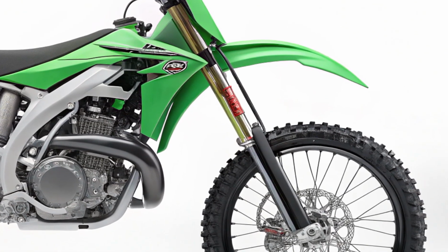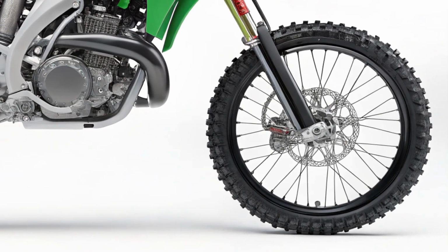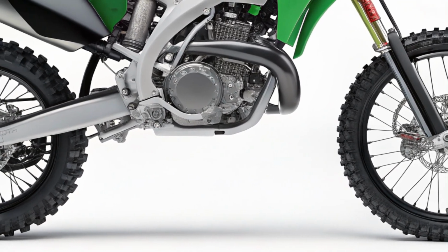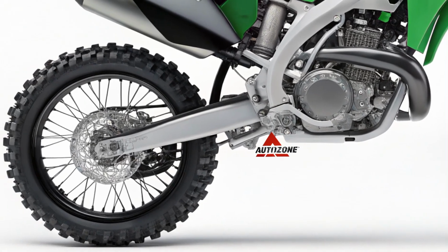Kawasaki KX500. It's structured with clear headings and written in a passionate, no-nonsense tone, perfect for a dirt bike or motocross-focused channel. Interior, pure power on two wheels.